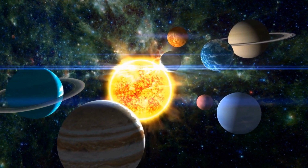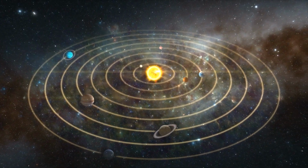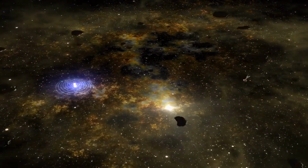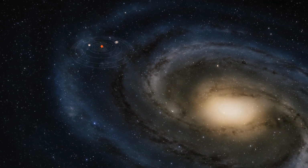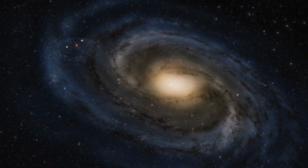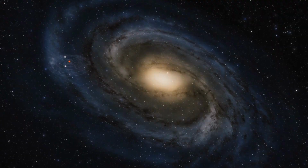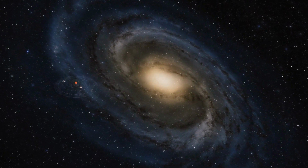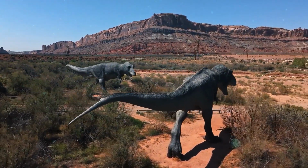Our system is like a tiny speck in the grand cosmic tapestry of the Milky Way. It's about 26,000 light-years away from the center of the galaxy, a pretty long distance, isn't it? The solar system is also moving through the Milky Way as it orbits around the galactic center. It takes about 230 million years for our system to make one complete orbit around the galaxy. Just imagine that. Since the time of the dinosaurs, we've traveled just a quarter of this way.